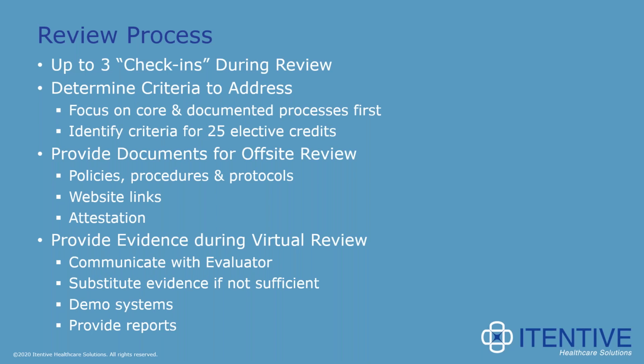This will likely be your time to demo your system, to jump into NextGen and actually show them the workflow, as well as possibly provide reports. If you didn't upload them or there was PHI in them, you want to show them during the review. This is a time you could log into the HQM and have that, or have already run that report and have it up on the screen for them to see. So virtual reviews really give practices immediate and personalized feedback on what's going well and what needs to improve.